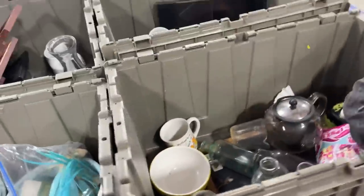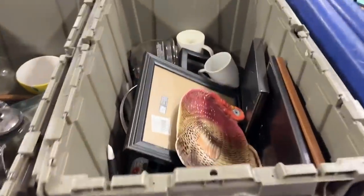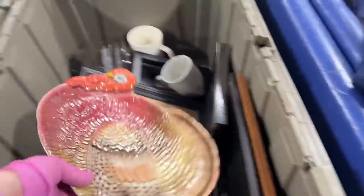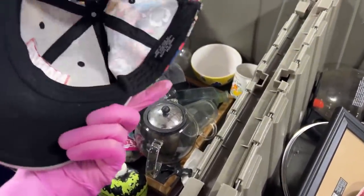Things great and small. Cool plate. Broken plate. A marble hat. Mm-hmm.